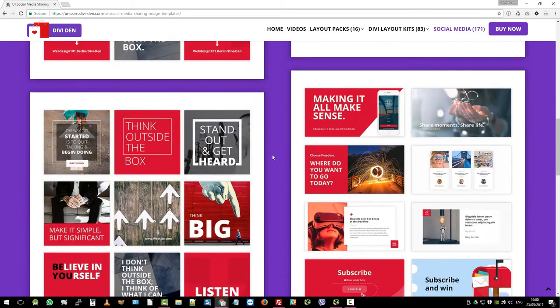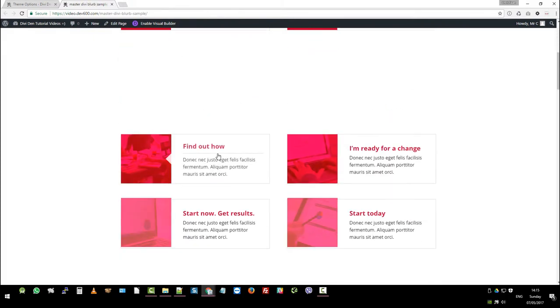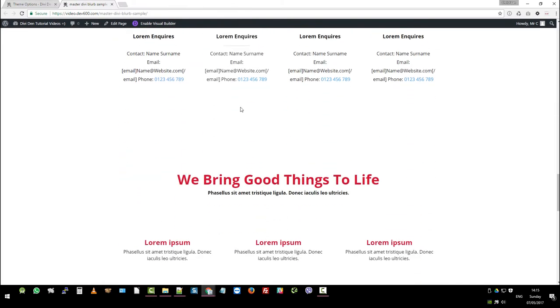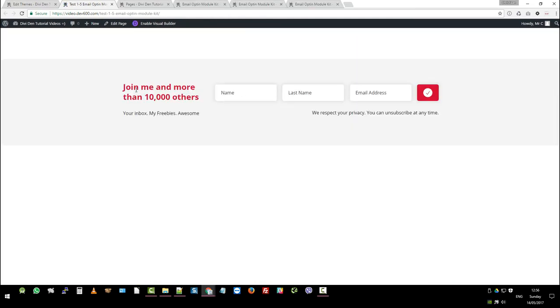Here are 5 more reasons why the Unicorn Bundle is such good value for money. Number 1, you own everything in just one payment. No monthly fees, no cloud services, no extra plugins. Number 2, you can use the bundle on unlimited websites. You can use it on all of your own websites, and you can use it on any of your clients' websites. Just imagine the great return on investment.